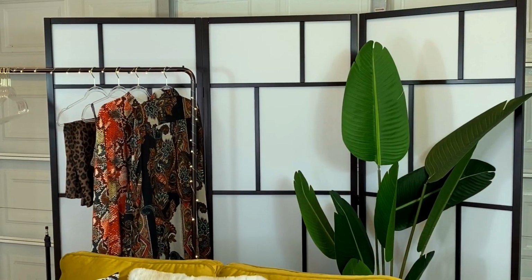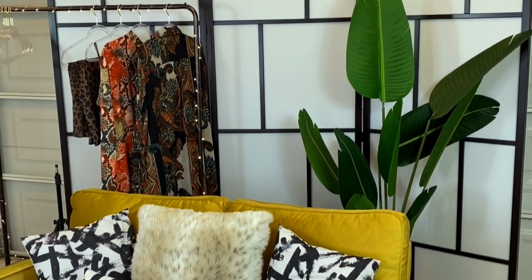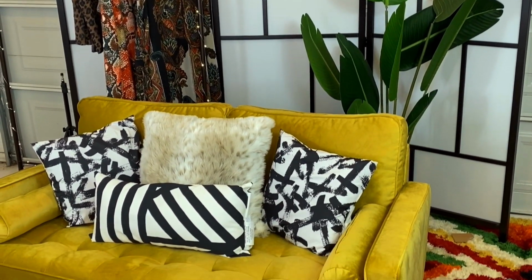So you guys, this is my studio. This is my film setup.